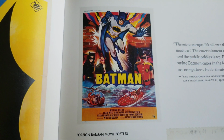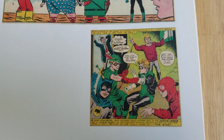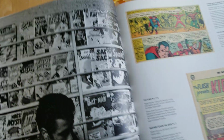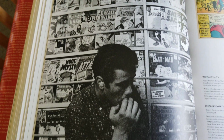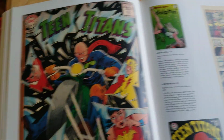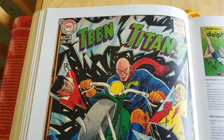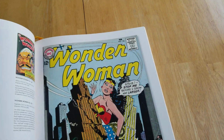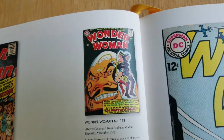This looks much better. This is cool. I love these types of pictures, man. Look at all these old books. King of the Beatniks, Flash. Teen Titans, not a big fan. Seems like I'm not a big fan of a lot of DC stuff, but I love Batman. I love Superman. I enjoy more of the Bronze Age when it comes to DC. Not a big fan of the Silver.